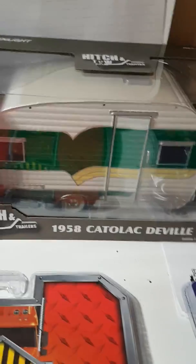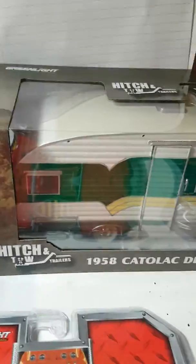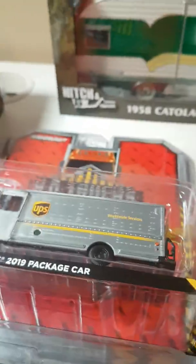There were 2 sealed boxes of Greenlight that the guy before me didn't open. One of them had this other Cadillac DeVille trailer, except it's 1/64th scale, and this one's a full green body. So cool, and it costs like a quarter of the price. So I actually ended up finding 2 hitched homes from the same series. That's cool. And the highlight of the day has to be the Super.